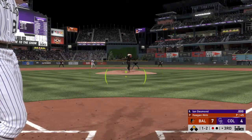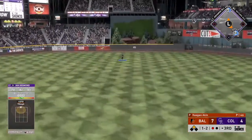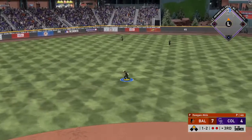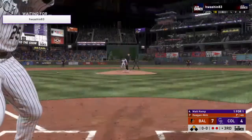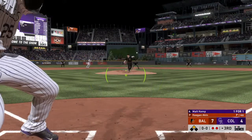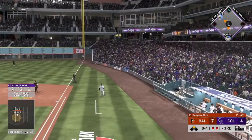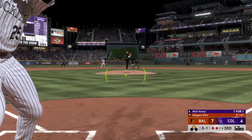The next 1-2 pitch. Sent in the air out to straightaway center. Taylor is there, makes the play, and there are 2 gone now. Man at second here with 2 away, and that'll bring up the veteran Matt Kemp. No balls and 1 strike. 2 out here and a runner at second.